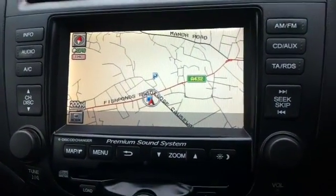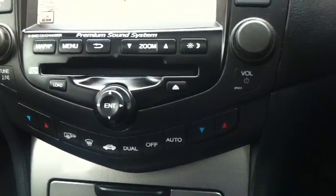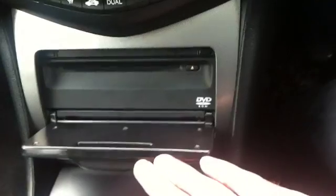You also get a 6-disc multi-changer on the EX version with these nav systems, and really nicely laid out climate control and all your secondary buttons on there as well. Coming down, a 6-speed manual gearbox, really lovely and easy to use. You've got your heated leather seats, so you've got low and high for your passenger one, low and high for your driver's one as well. Down there, that's your access point for your DVD-ROM for the sat-nav system.